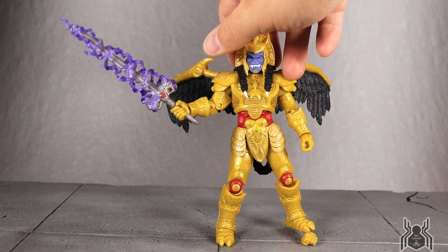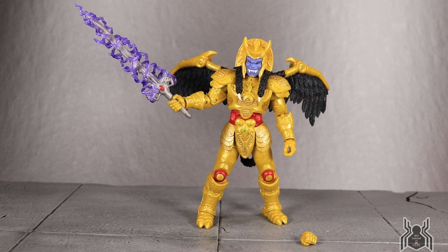But yeah, it's a little disappointing, but the figure looks awesome, and I'm super happy with how it came out looking. Now, the plastic choice, that's a whole different issue. From a merely aesthetic point of view, this thing is amazing. But let's take a look at the articulation and get some close-up shots and see how everything is. We'll go from there. So we'll get right to it.